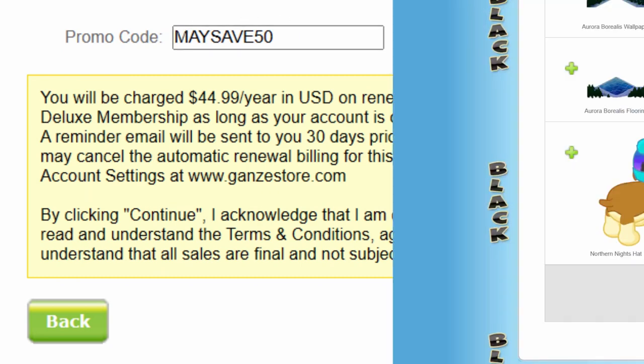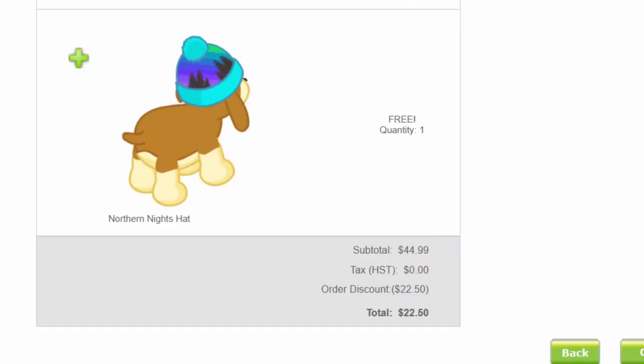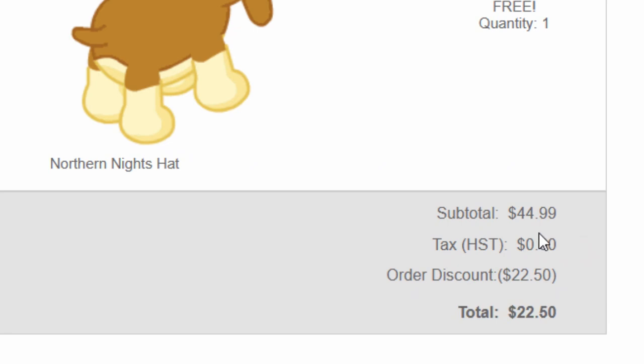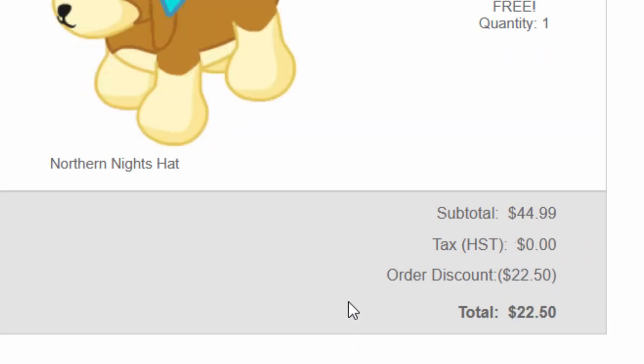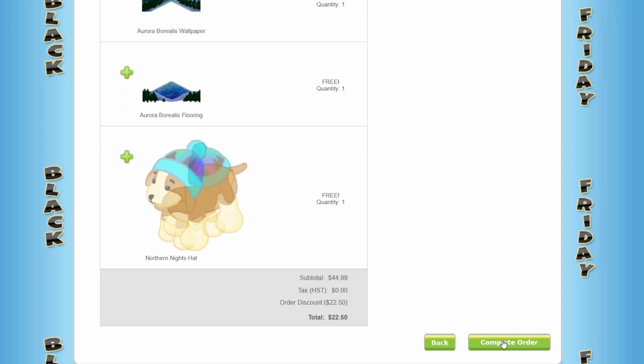So, promo code right here. I'll just put this in. Guys, because of an error, I put something in wrong. It almost didn't do the discount code. I was like, why does it still say the same amount? And then I went back and put everything in again. Read the fine print, okay? So yeah, let's do this.